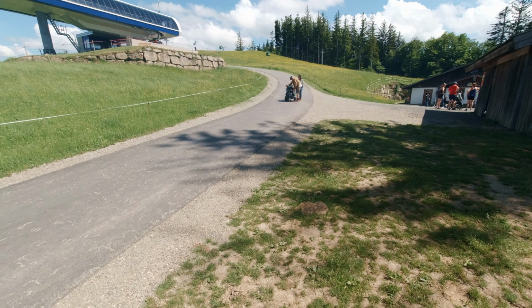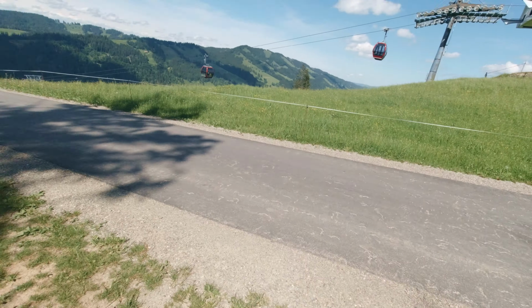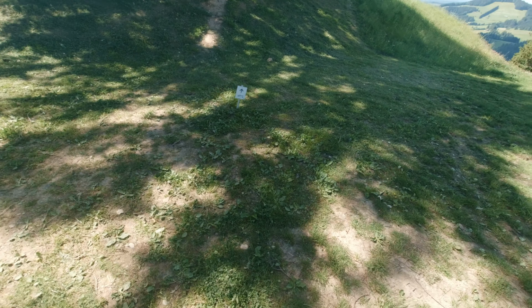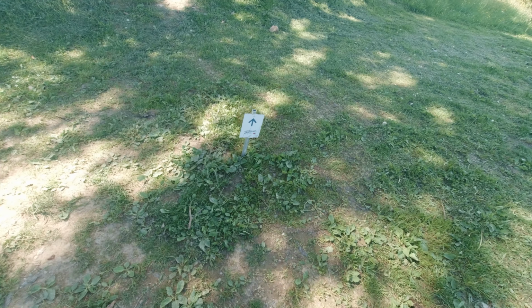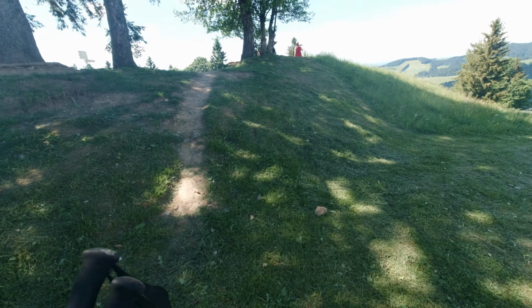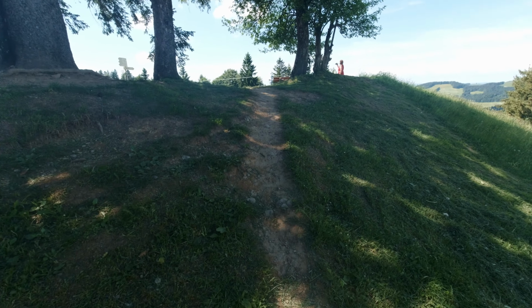Turns out I was going the wrong way. Luckily I stopped to have a look at the map and somebody whistled from on top, probably seeing my orange Fjällräven on my backpack. So now I gotta climb up again to get back on the path. So there's the road which I followed and went down, and here on the side is the sign that I missed. Might be a good idea next time Fjällräven, maybe to place the sign a little bit further towards the road.